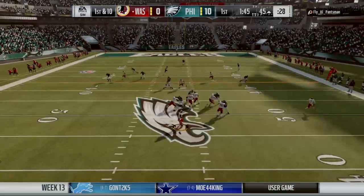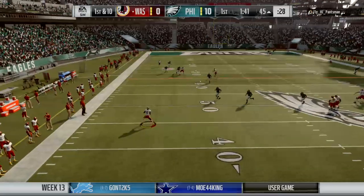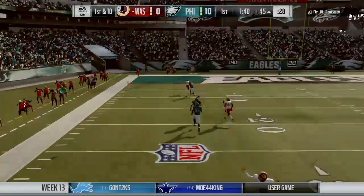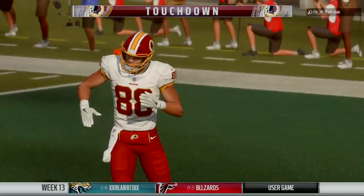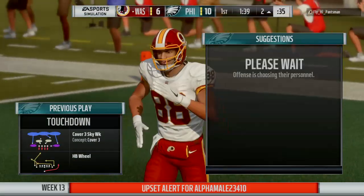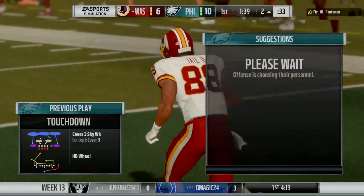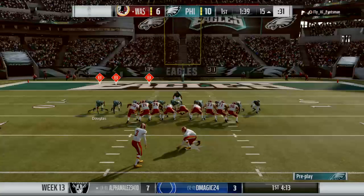Throwing now, Griffin on first down. Buying time to his left. He's going to let one fly for Tate. And he takes it in. Touchdown, Washington. Golden Tate, his third touchdown now on the year. And the Redskins are able to make this a close game again.